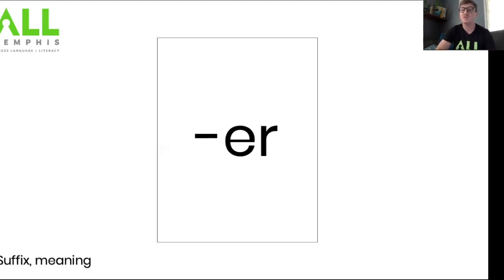Suffix ER means what? Very good. More, greater, one who, or that which. Faster is more fast. A thinker is one who thinks. A boiler is that which boils. And if somebody is taller than you, they're more tall, so it's a comparison.